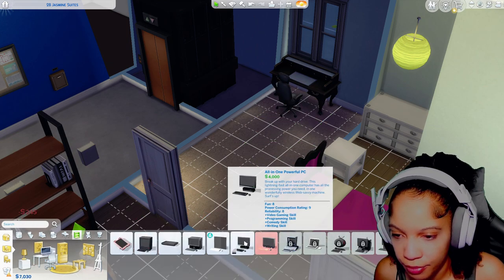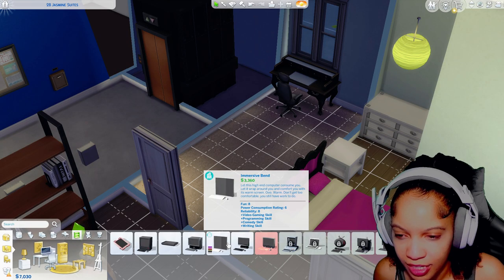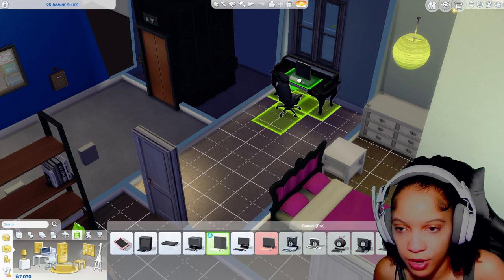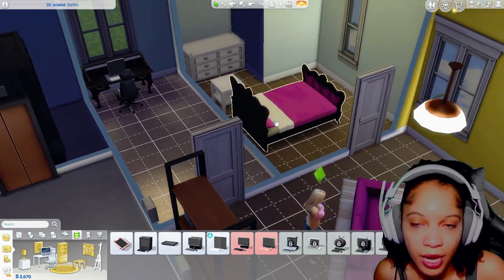We're gonna purchase us a computer that we can afford. Whoa, this one's $4,000. I don't know about that one. $3,300. I mean, they both do the same stuff. I'm sorry, pick up a dollar, y'all, and get this one. All right, so I got a little office right now. We're just gonna put the computer in there. I don't know. We'll probably hook it up later.